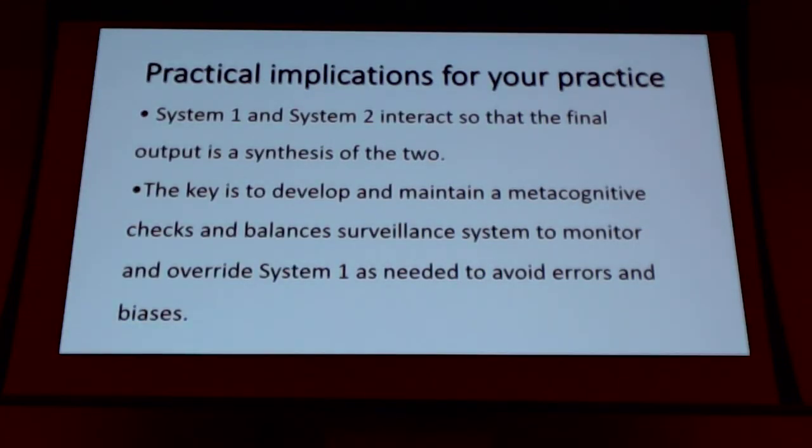And for your next shift, remember that System 1 and System 2 interact so that your final output is the synthesis of the two. And the key is to develop and maintain this checks and balance system to override System 1 as needed to avoid errors and biases. And despite the unique and challenging environment of our ED, we're already using these strategies pretty effectively while providing high quality immersive care to our patients.